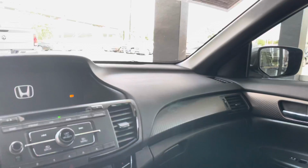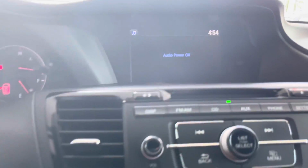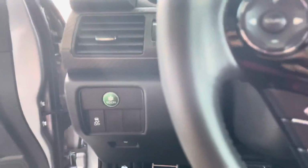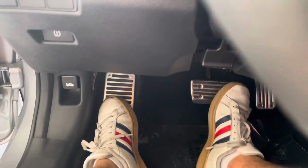Here's another look. Look how beautiful and clean this car is. It's got 76,118 miles on the dash. Let's have another look. We have an eco button to save some gas. We have an aluminum dead pedal. Aluminum sports pedals for brake and acceleration.